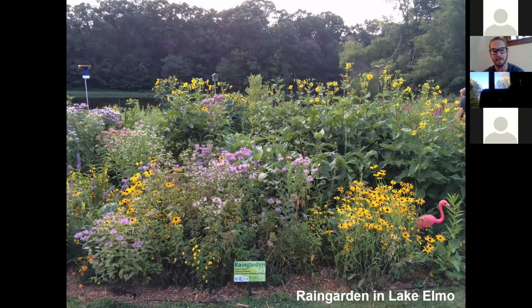It's good to have a diversity of forbs, but not too many where it becomes difficult to manage and to determine what's a weed and what's not. So in here, it looks like we have some black-eyed Susan and Monarda and cup plant. Cup plant is one of those that can be a little aggressive, and so that's something we'll touch on in a minute when we dive into plants more specifically.